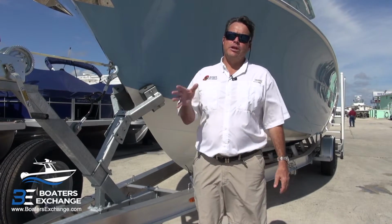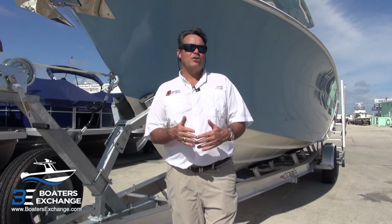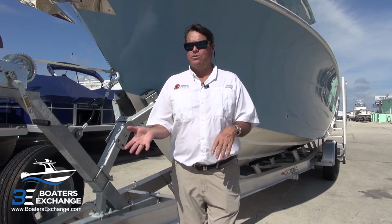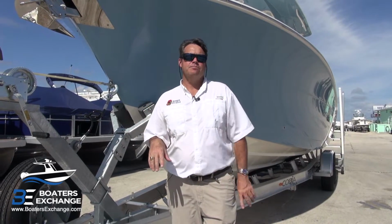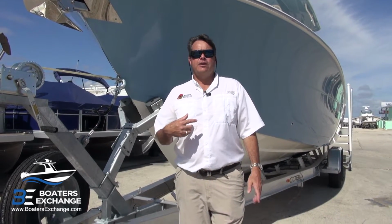So the 28 center console, 280cc, used to be called the 277cc. About midway through the 2019 model year, they redesigned the console, the windshield, and the hardtop frame, and made it all integrated with D tubing or D channel. And we'll see that in a minute.